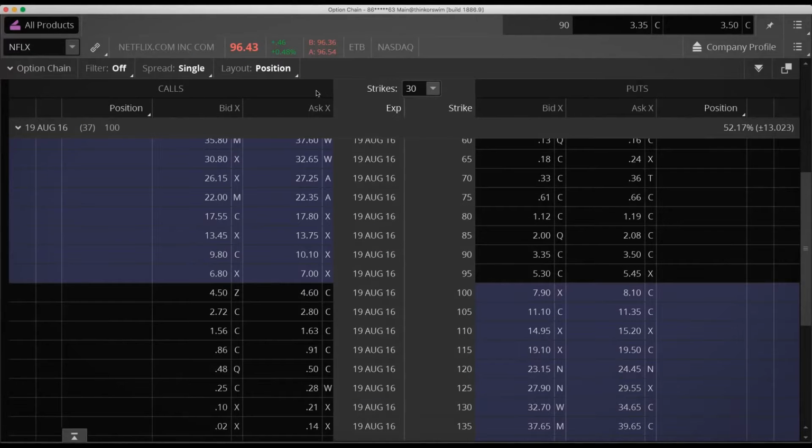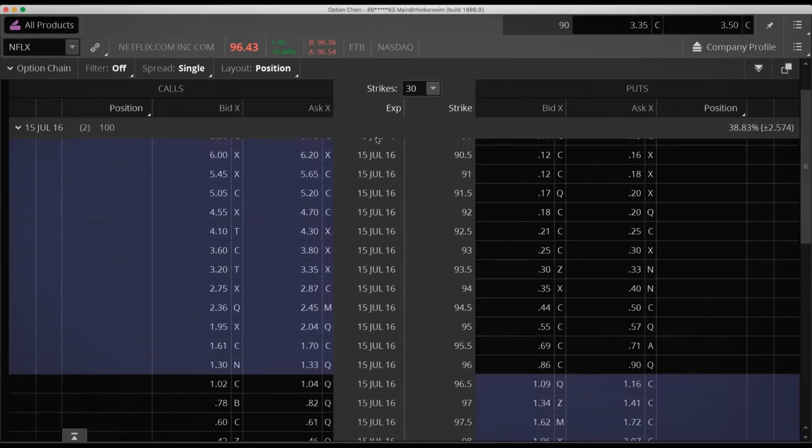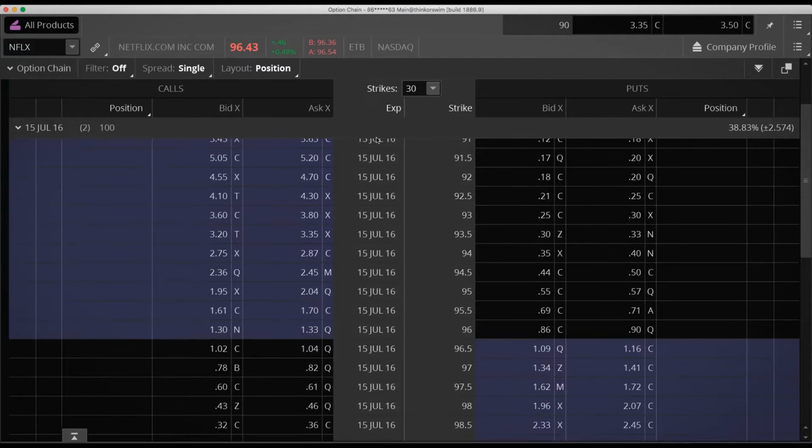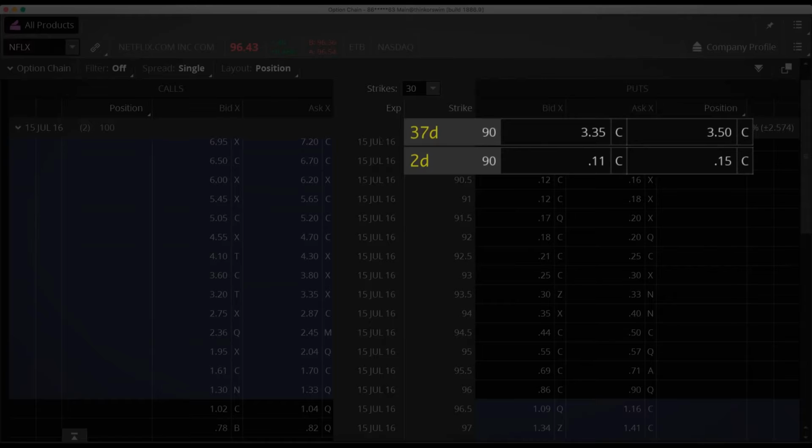Now let's fast forward to the options that expire in just 2 days. You can see that they are all much cheaper. If you look at the 90 strike put that expires in 2 days, it's only at 11 cents by 15 cents, whereas the 90 strike put with 37 days to expiration is at 335 by 350. So each and every day, time premium is sucked out of these options.